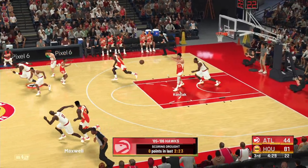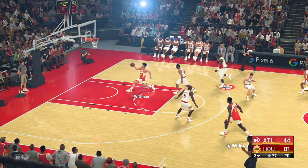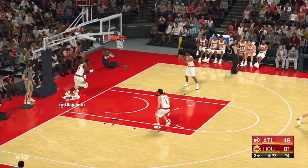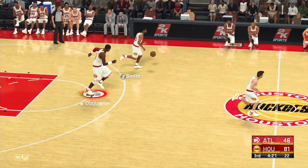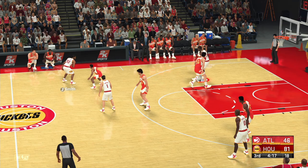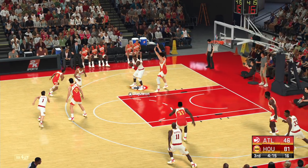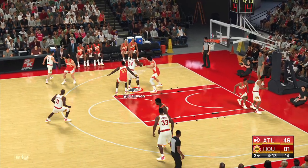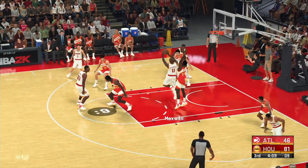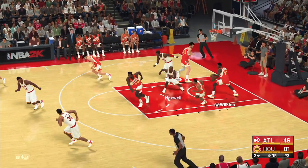It's stolen. On the push, here comes Atlanta. Well, look, I mean, great anticipation on one end leads to points on the other. Boy, there's not much defense available once a steal is made. That's the best time to attack on the break. Here's Olajuwon. He's got 18. Maxwell. Wilkins with a rebound.